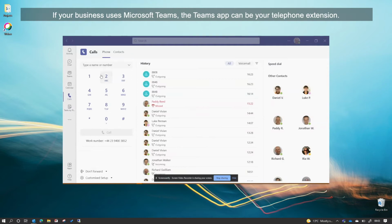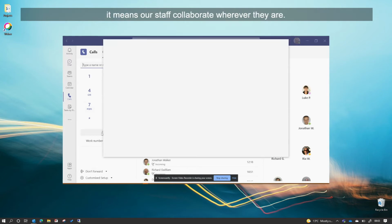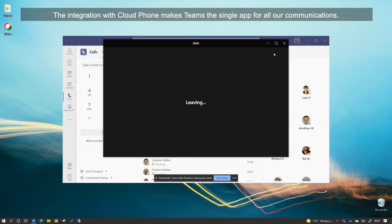If your business uses Microsoft Teams, the Teams app can be your telephone extension. We just love Teams at easyNetworks. It means all our staff collaborate wherever they are. The integration with Cloud Phone makes Teams the single app for all our communications.